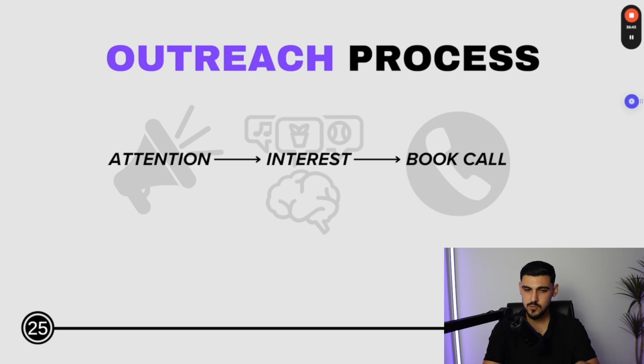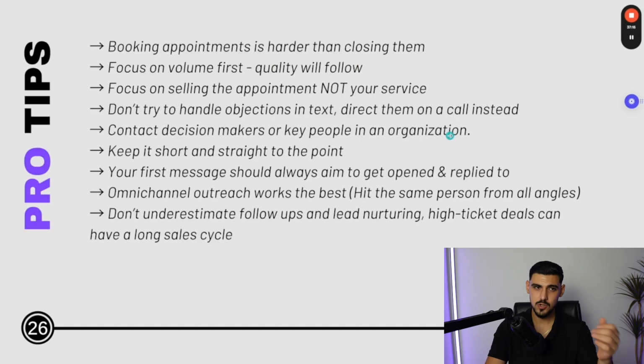The outreach process from a 30,000 foot view is very simple. You start by garnering attention on any platform that you choose, or even in person. And we're going to be diving into some of the platforms that I personally use and I've seen work well for me and other people. Then you funnel that attention to see who's interested and who's not, who might be interested 6 months from now and whatnot. And once you find the people that are interested, you get on a call with them. This is basically how outreach works on a high level.